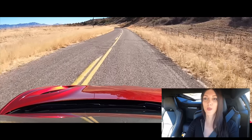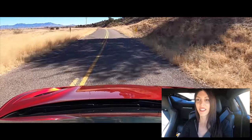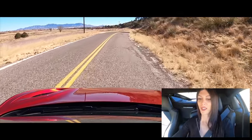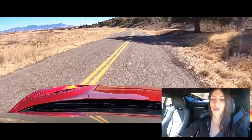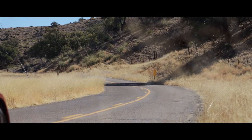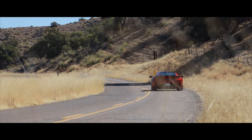Now, I do have it in the Sport Plus setting, which does stiffen up the suspension. And on a back road, it's a little harsh. Little bit. If I switch it over into quiet, I just want to see what it's like in quiet. It also makes this loud hum when you have it in full EV mode outside the car, especially if you put it in reverse so you can hear that the car is there.